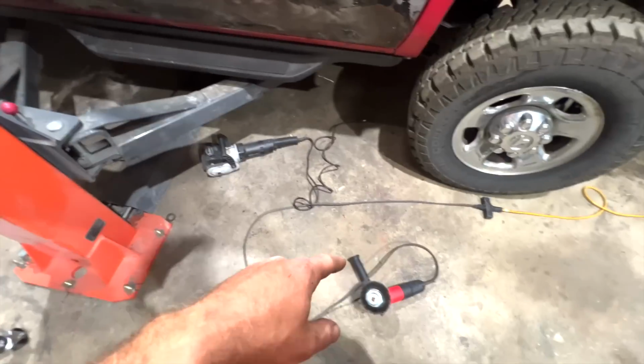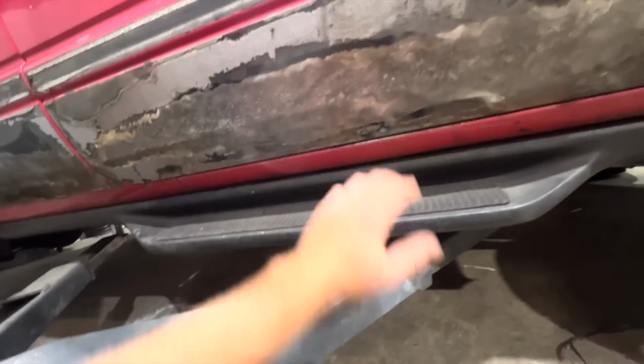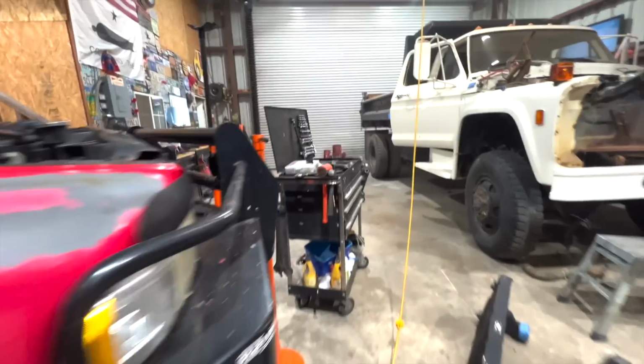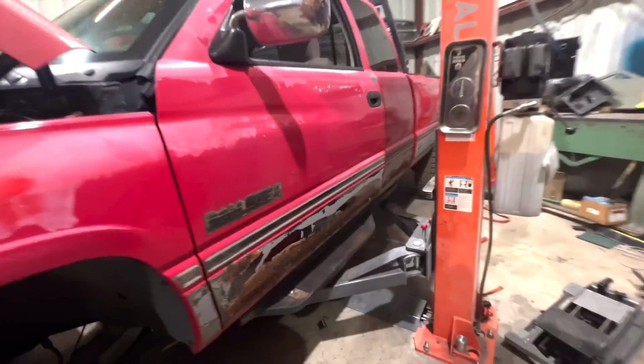I came down the next morning, wire wheeled for a little bit, working on this rust, just seeing how bad it was. It's okay. Tried to put that thing on it, contour grinder, trying to take off this sticky crap. It didn't work. I'm going to have to get a new tip for removing decal kind of grime, because that stuff is just nasty. That stuff gets everywhere.